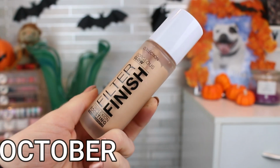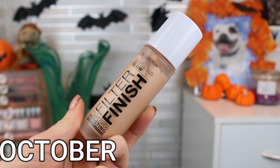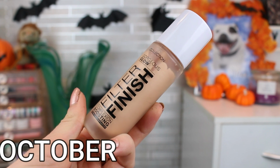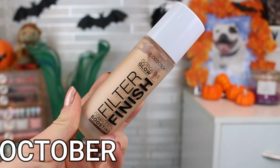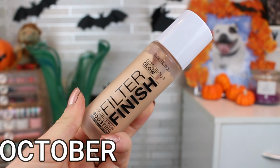Alrighty-o then, next, this is the start of our rollout streak. Are you ready? So this was for the Prompt a Glowy product, and I decided to roll in my Collection Gorgeous Glow Filter Finish. This is what it looked like last month. You can kind of see the progress through the glass. It is like sheer glass, so you can see the product through there.